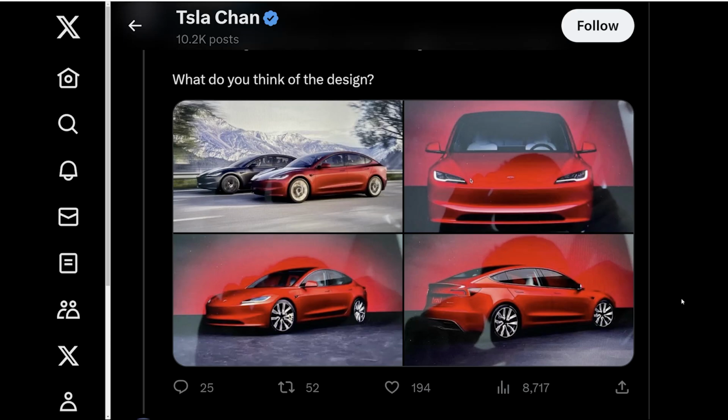So it's very possible that this could be promotional material for the Model 3 Highland, and it could also just be computer renderings. It kind of has that look to it, maybe too clean of a look, and everything's too even, the shadows are too even. But anyways, this could be a catalyst for Tesla.